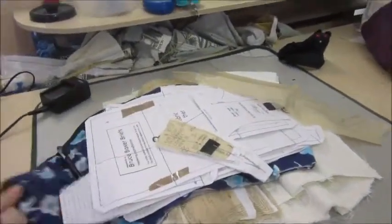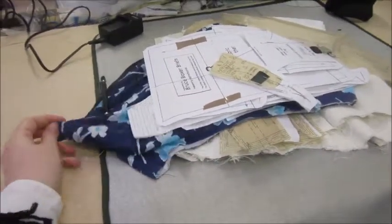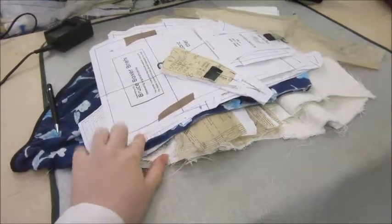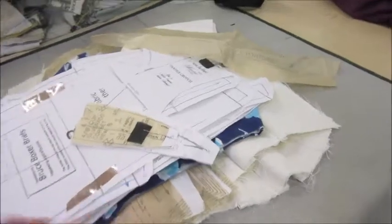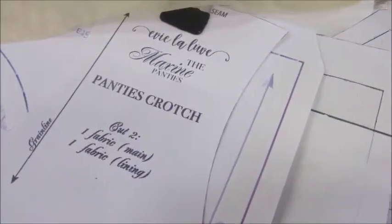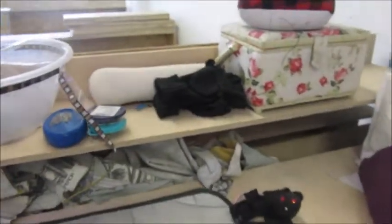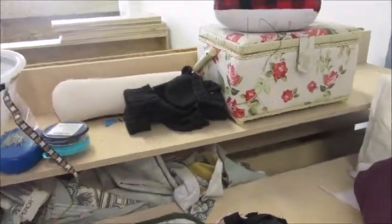If we go around here, this is all the stuff I've got to work on today. I've got to finish this. This is a UFO that I've got to finish for the So Out of This World hashtag. I've also got to alter the pattern for it because I find it's a bit too high, so I need to take off the top. And that is the free Maxine undies pattern by Evie la Luve. I always want to say Evie la Lune, but it's Evie la Luve, and I'll put that down below as well. This is my shelf of things.